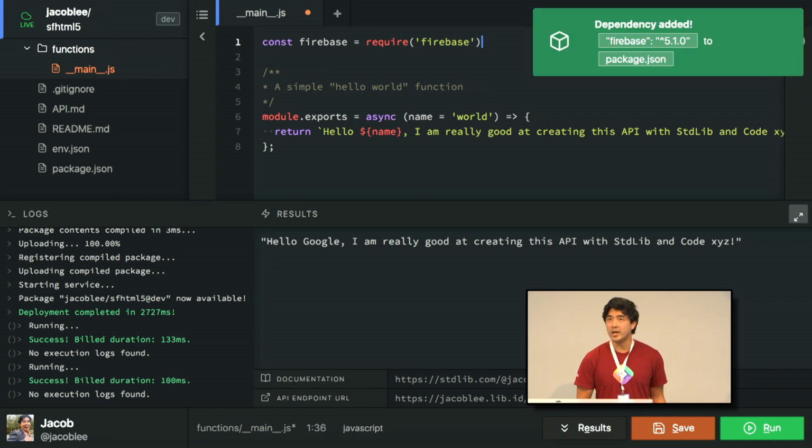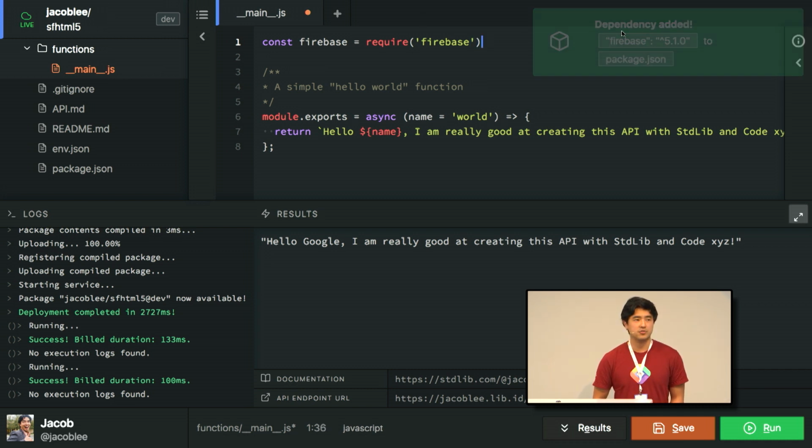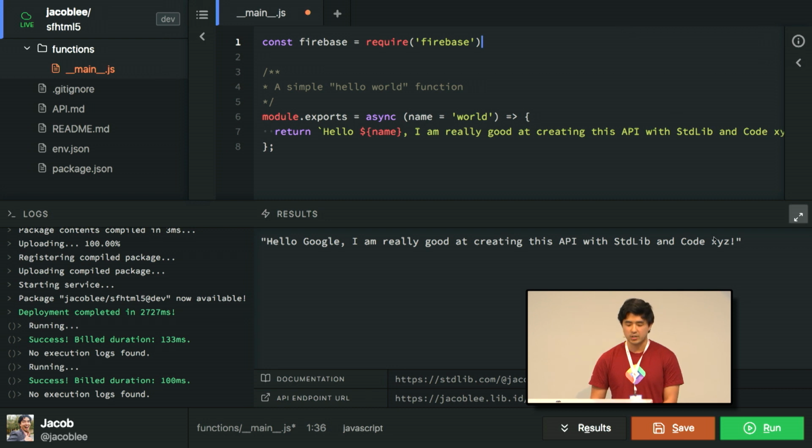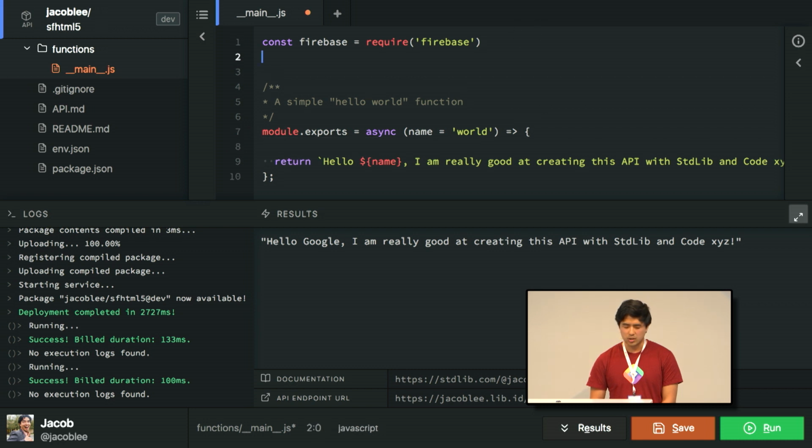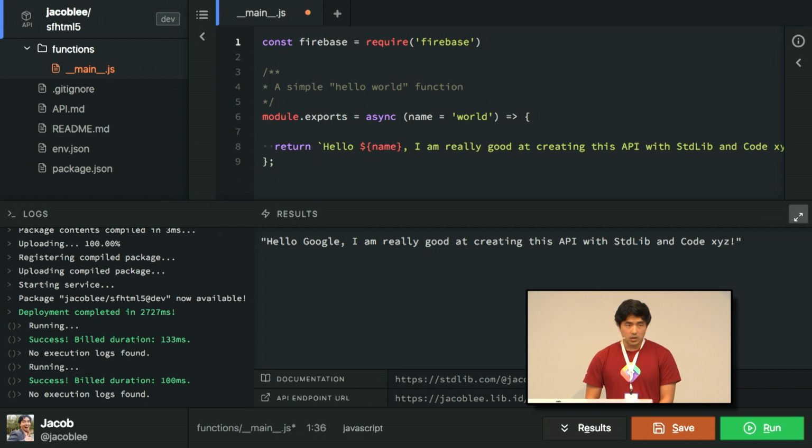And what will happen here is it'll automatically go find the Firebase package from the NPM registry, and this is now part of my API. I could use this as, I can't remember Firebase's API off the top of my head, but like, yeah, Firebase dot do something. Or same thing goes for something like Watson, so I don't know if they have their own SDK, but you get the idea. And show you even non-sophisticated developers.